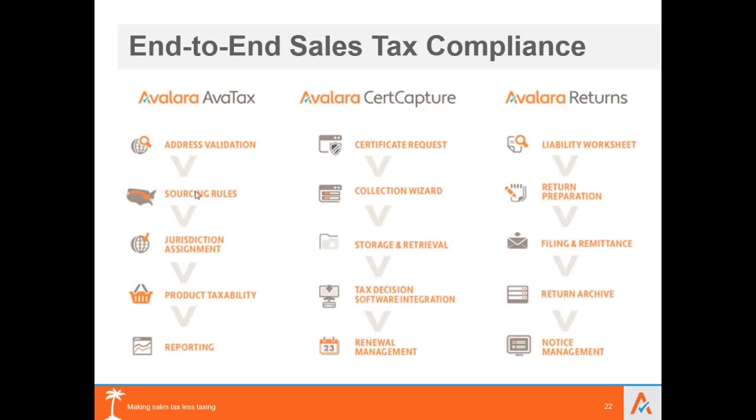So end-to-end sales tax compliance. Avalara provides an integrated service that maintains tax rates, boundaries, and taxability content, and allows our customers to calculate tax on demand with their ERP, CRM, e-commerce, and m-commerce applications. In addition to calculation, AvaTax Calc provides reporting capabilities. So that's the calculation piece, okay? So all of this is handled with our calculation solution.